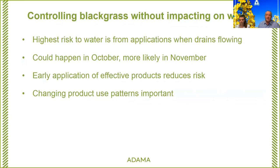Obviously, with the earlier drilling, you're going to have probably next to no opportunity to do a stale seedbed before the crop goes in. The blackgrass is going to emerge very early, so you do have to make the applications early. To do that, I think there needs to be an element of changing product use patterns. That's something that we need to see happening.